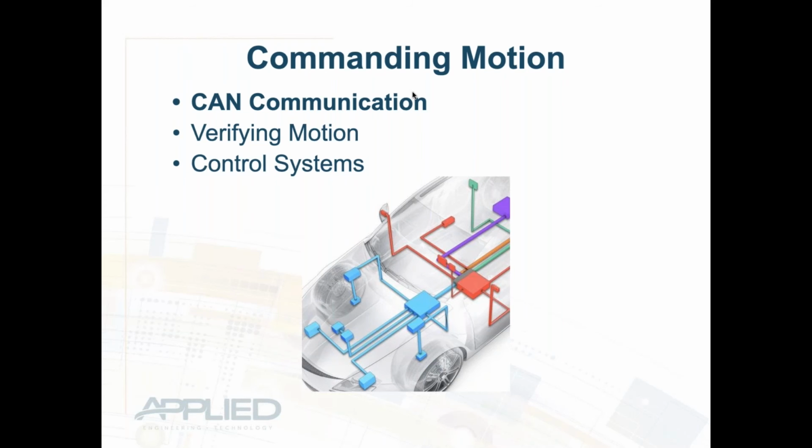And now that we are sure we know what the user wants, we need to command some system to move, whether it be the engine in a car, or some sort of linear actuator that is moving something, or a pump to turn on and move some water or chemical into a vat. And typically, what customers use is the CAN communication networks, or controller area network. These will be used to control assembly lines. These are used to control automobiles, farm equipment.